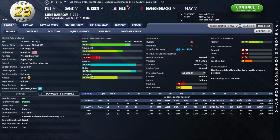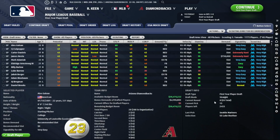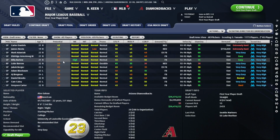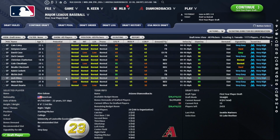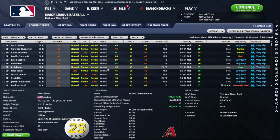Luke Barrow is interesting. Coastal, go Chanticleers, baby. Super low control, two really good pitches, good stuff, possibly some above average movement to be developed. But he is just straight up a reliever here. We would be taking a reliever in the 8th round, and we are starting to get to the end of it here. But do I really want to take him right now? I could probably get him in a few rounds, I feel like.